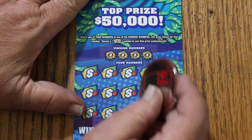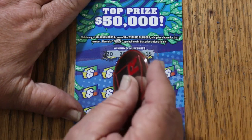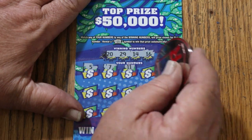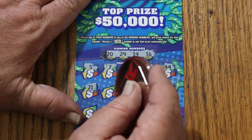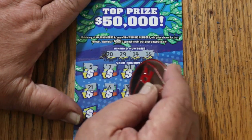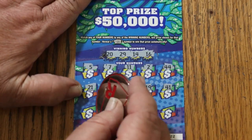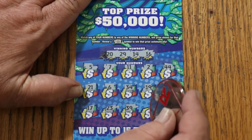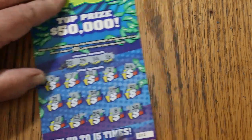Ticket 22. 20, 29, 14, and 16. 5, CJ 7, 11, 2, 44 club, 21, 6, 34, 19, 41, 17, 23, 39, LV's 8, 38, no good.